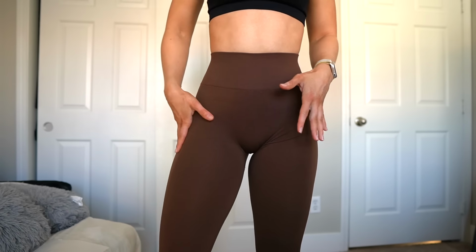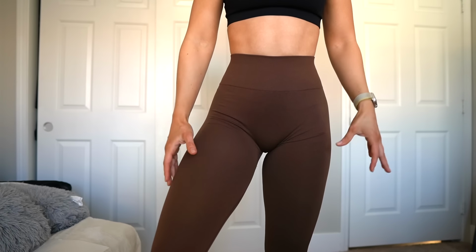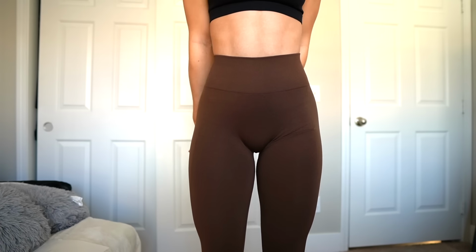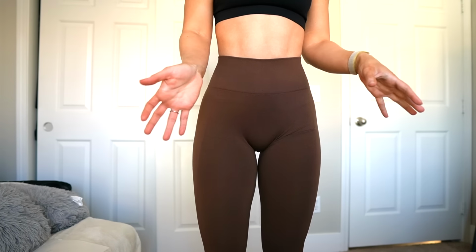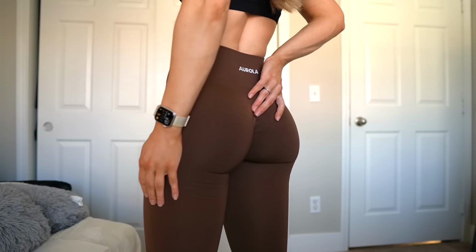And I felt like the Celer ones, I really liked the marl of the fabric and they were soft. I'm getting kind of an itchy seamless on these. And if there's something I don't like in a legging, it's when they're like itchy and it kind of feels like your butt just feels itchy throughout the day. I'm kind of getting a little bit of itchy seamless feel with these, which I don't remember having in the past. So for like $10, $15 more than the Celer leggings, I don't know. I will say the scrunch is super flattering.